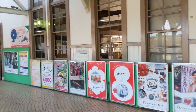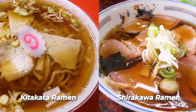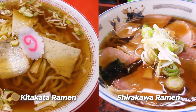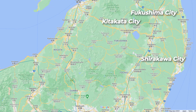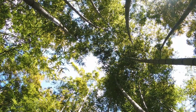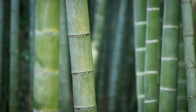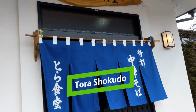And as such, you'll be hearing me make comparisons between Shirakawa Ramen and Kitagata Ramen. These two ramen styles are most definitely similar, but there are some key differences too. Bear in mind again that we're further south here in Shirakawa. We're close to Tochigi Prefecture, where in some places they like to prepare their ramen noodles with a bamboo stick or rod. And this is what you get at Tora Shokudo, the first Shirakawa ramen shop we're diving into.